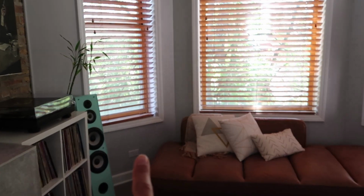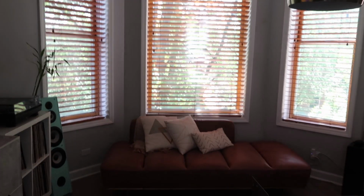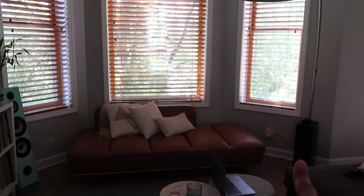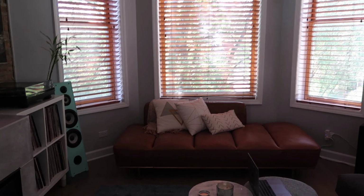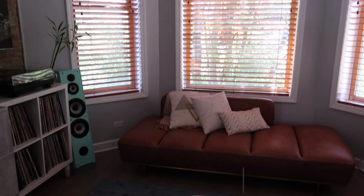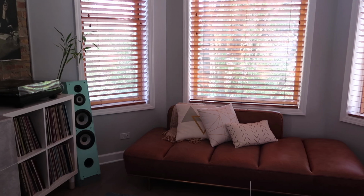So we've unboxed the first one and I wanna show you guys where I plan on putting it. Let me flip this over. It's gonna go right there in this spot, and we are considering maybe putting the other one next to it, but we're gonna experiment and see how it looks. But this one's for sure gonna go in this corner here, so let me bring it over.